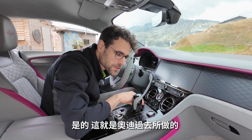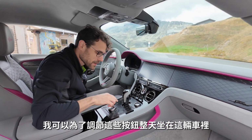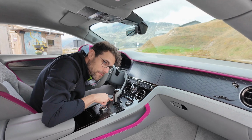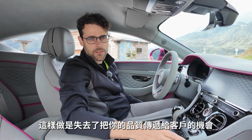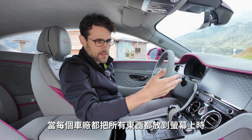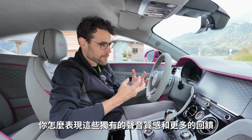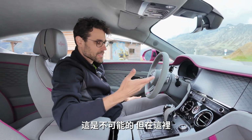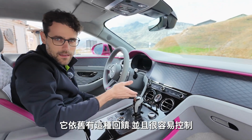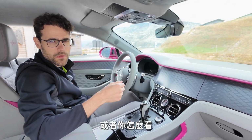Yeah, that's what Audi used to do, and I could sit in this vehicle all day and just turn the thing and press here, like the seat heating. I just love that, and I think when all the vehicles put everything in the screen, you just miss out on transporting quality to the customer, because when everyone puts everything in the screen, how can you differentiate yourself as a manufacturer, and how can you give feedback, like an acoustic and touchable feedback, to the customer? It's not possible, but here it still is, and it's easy to control the climate unit by that. It's easier than to do it in the screen, actually. Or what do you think about that?